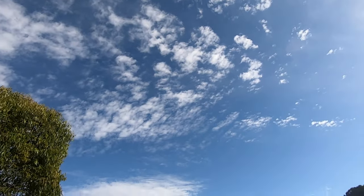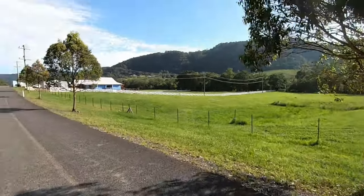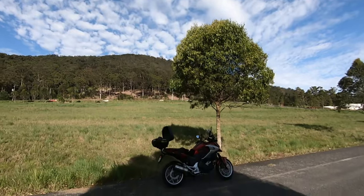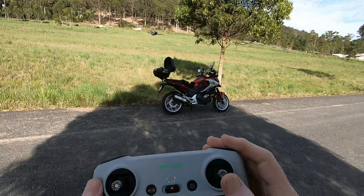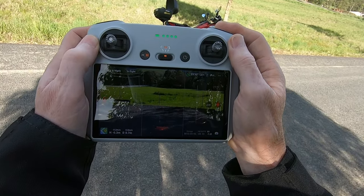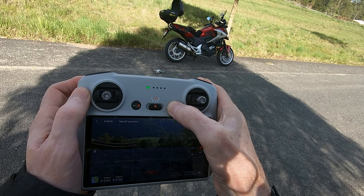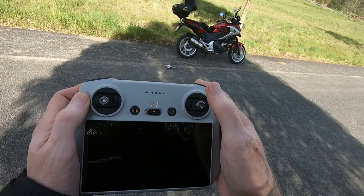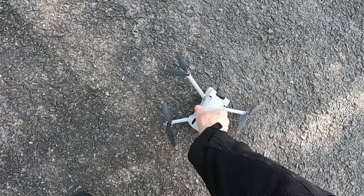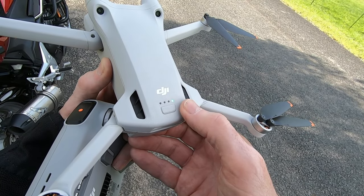Should be coming down pretty soon. I can't see it, but I can hear it. Over here. Here we go. Don't hit the bike. Okay, so that's that. Let's turn it off. That's got it.